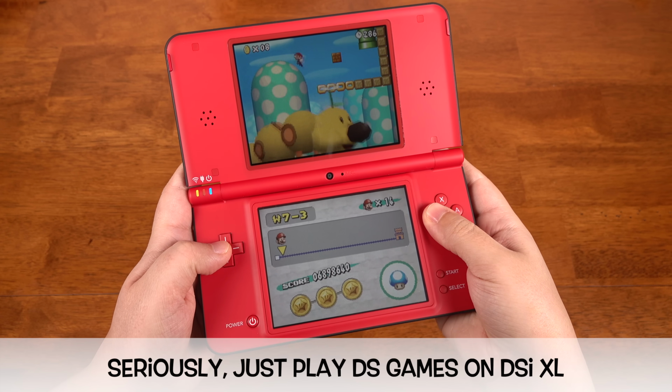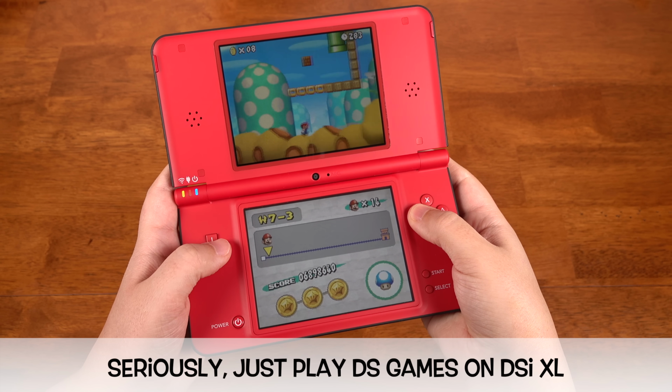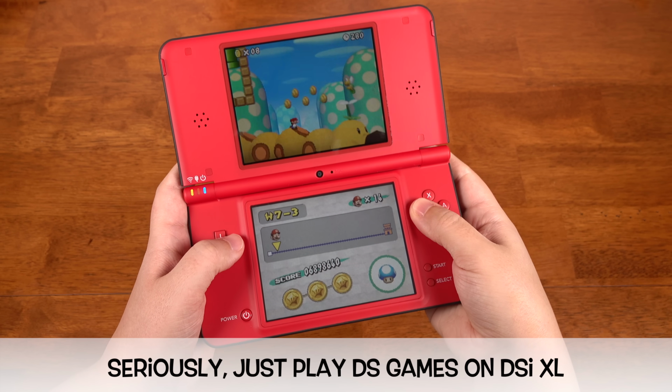Because those pixels are so skinny, Nintendo can get away with pairing them. Most people won't complain or notice, but why choose this if you have a choice to play on a one-to-one screen like with the DSi XL?